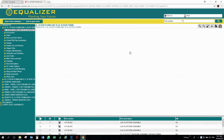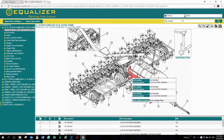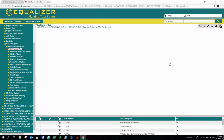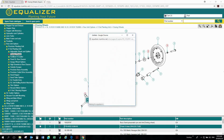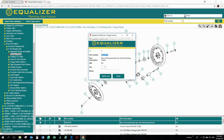You simply select the relevant planter or seeder. Then, use the visual guidance to identify the part of the planter that you need a part for. And drill down until you find the specific part and part number you require. This part can then easily be ordered by adding it to your cart and submitting it to us or your dealer. We'll then receive your requirement and arrange for a quotation to be sent to you by your dealer.